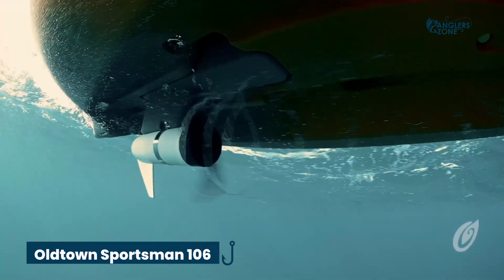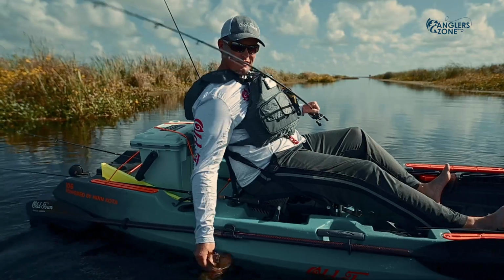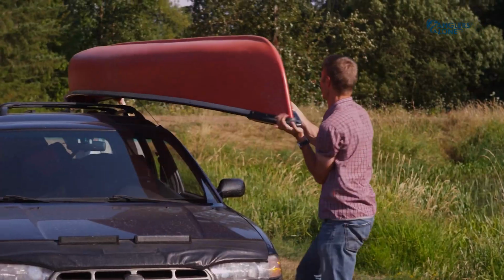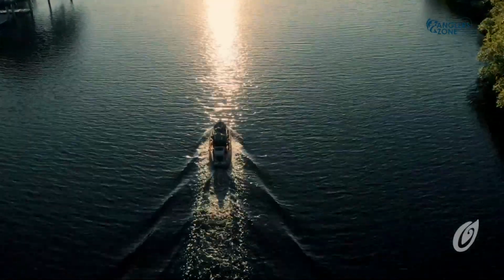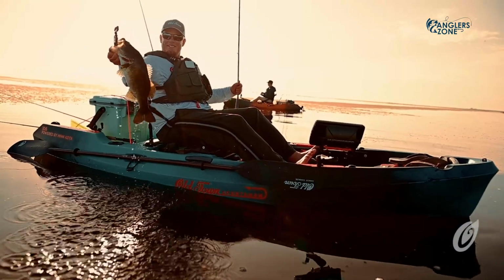Oldtown makes dependable kayaks aimed towards anglers. The Sportsman 106 is no different. Its lightweight design makes it easy to transport, whether you're loading it onto a car roof or hauling it to your favorite fishing spot. The ultra-stable double hull design ensures a quiet glide through the water while providing a stable platform that is perfect for stand-up fishing.